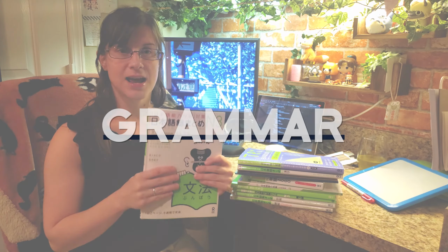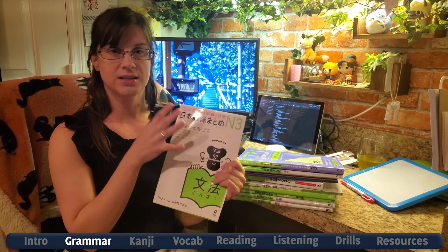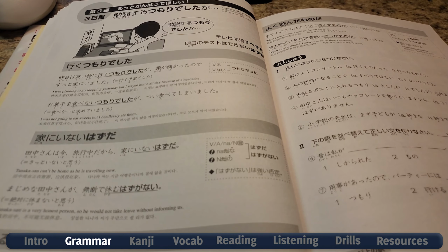I sat down to study the grammar for this test. I sat down with the Nihongo Somatome series for grammar. However, if you take a look at how the book is structured, you will probably soon come to understand my specific frustrations with it. So as you can see, it splits up each day.